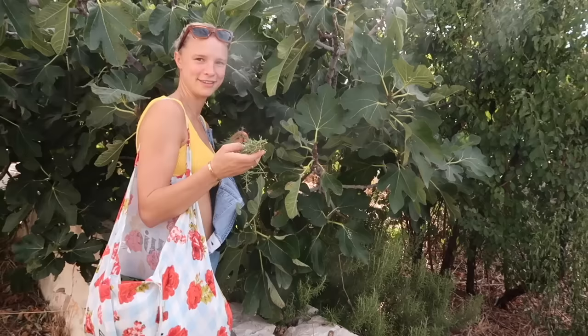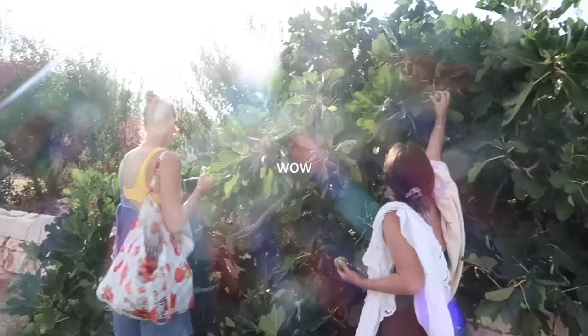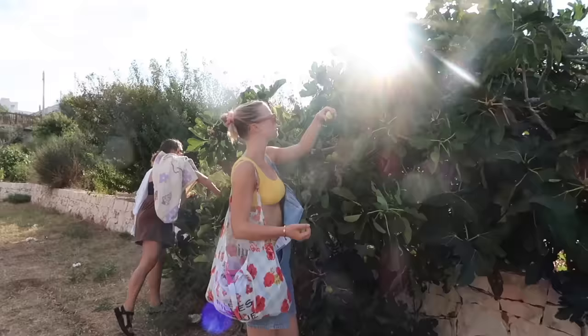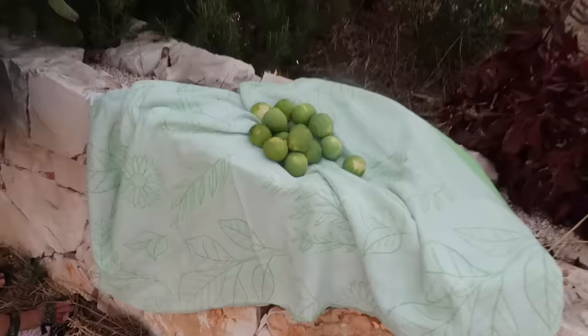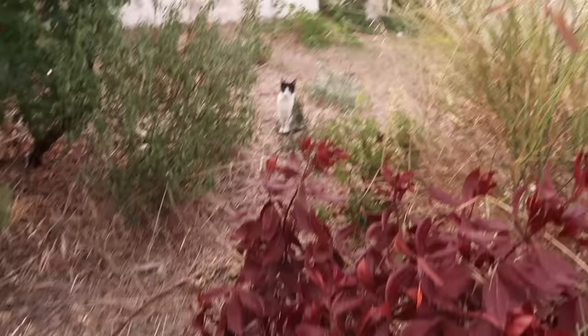Look who joined the party! It's Rosemary. We have hit the jackpot. Not telling you where this tree is because every other tree has been absolutely destroyed. Also, look at that hole. Look at the cute little kitties. Oh, did you see that?